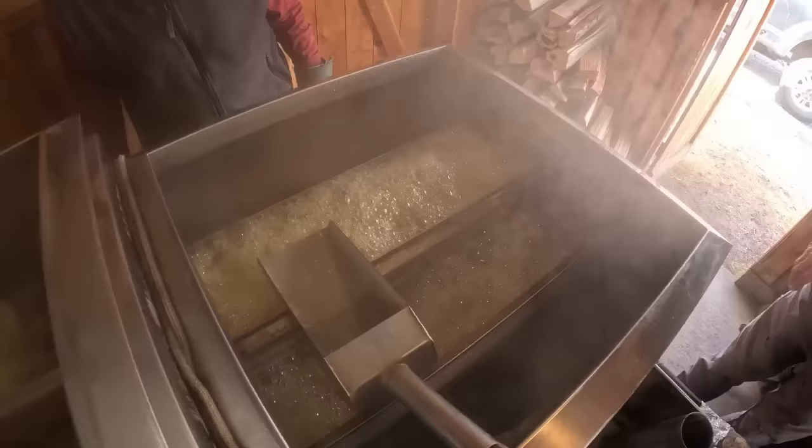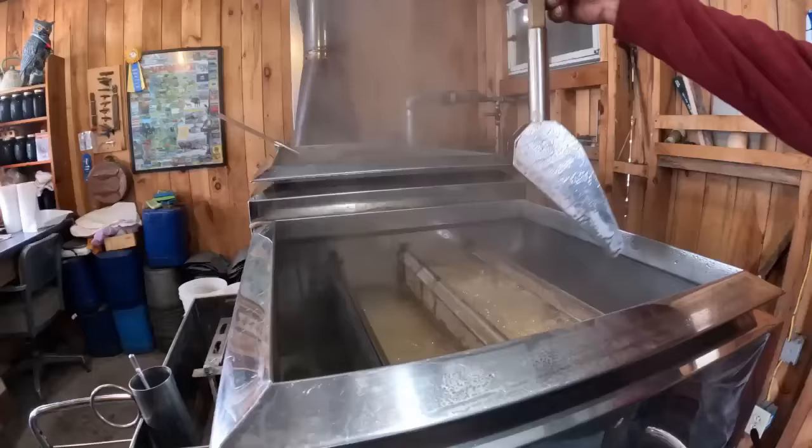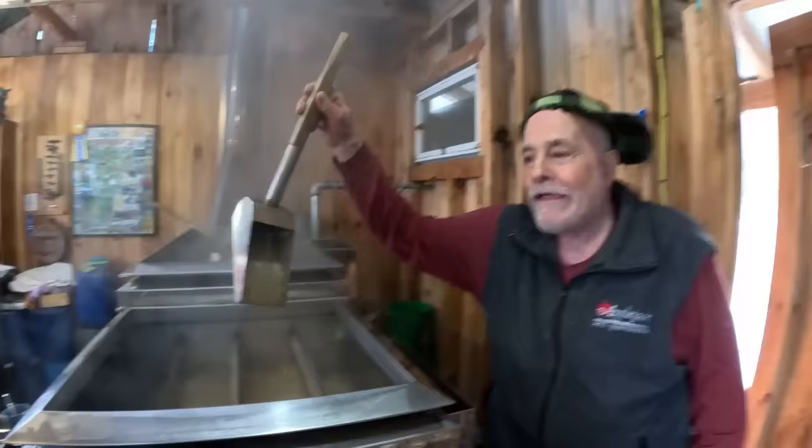See it? So we're looking for a nice, uniform bubble. Okay, and then you gotta shut this because I'm talking. I don't want to burn my... So now I'm going to check things here. Always on the front page of the Addison Independent or the New York Times, the sap is running and the skimming off, you know, okay?